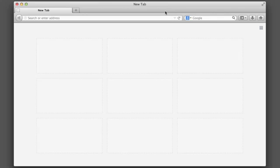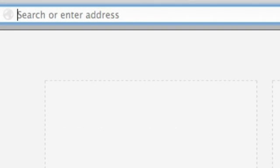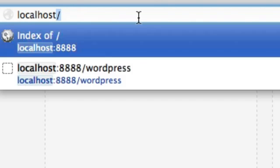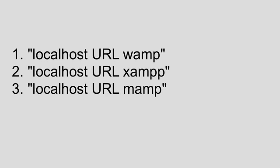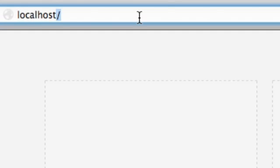Our next step is to open a new tab in your web browser of choice, because we're going to navigate to that new special folder that we just moved WordPress to. So on my machine, that looks something like localhost:888. On your machine, it might simply be just localhost. Now, if you're having trouble figuring out what the URL might be on your machine and neither of these work, go ahead and perform a web search for localhost URL and then just include the name of the package that you installed a few minutes ago. So let's pull this up.